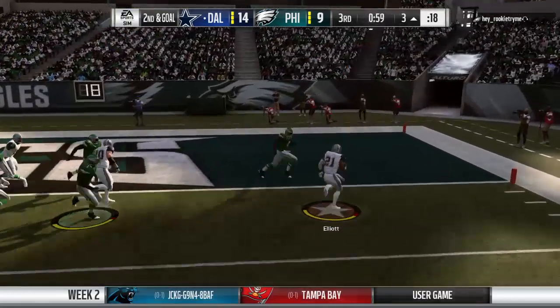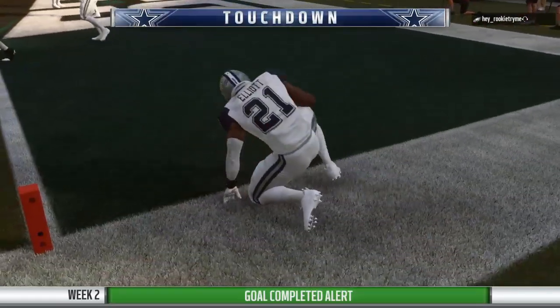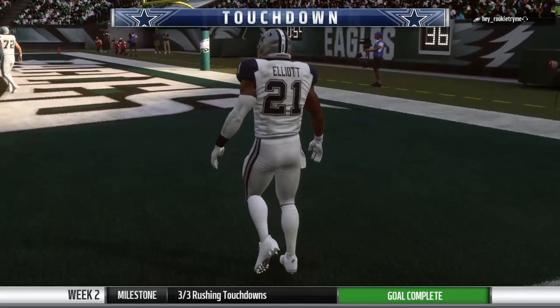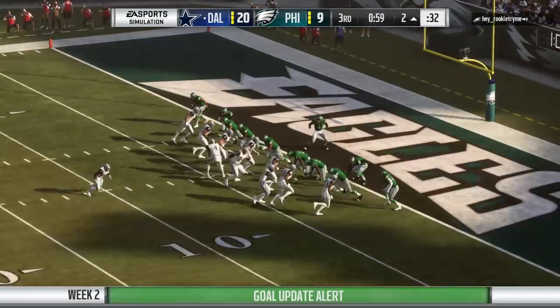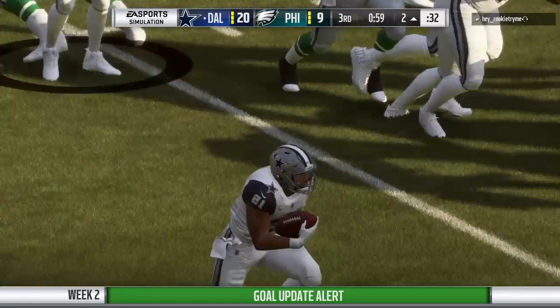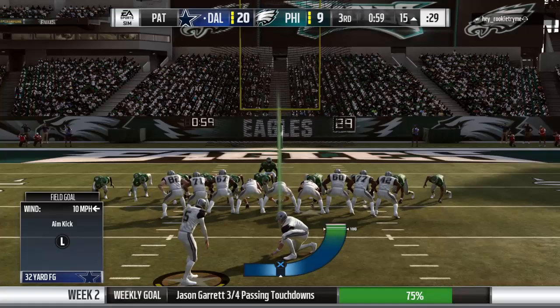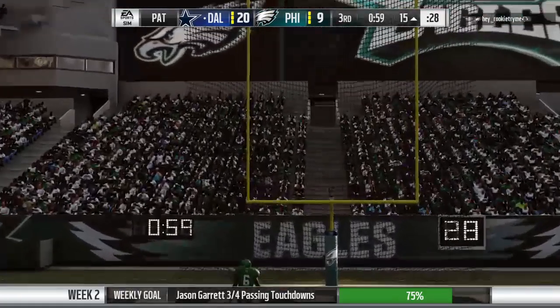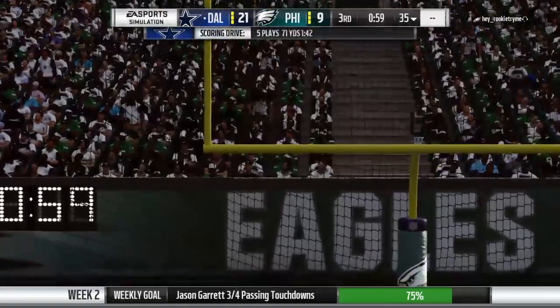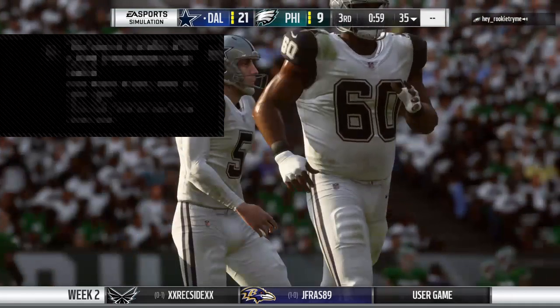He's going to get it running right, and he will take it in for a Cowboy score. Ezekiel Elliott, his third touchdown of the game and fourth on the year. And the Cowboys will add on to their lead. Here's Bailey now for the extra point. Extra point up and good by Bailey. And the decision to just kick the extra point winds up successful.